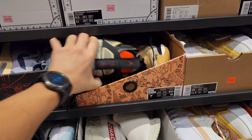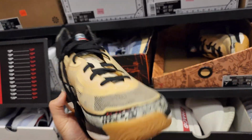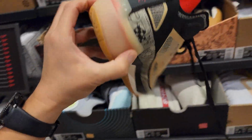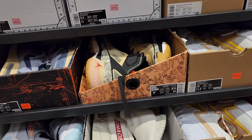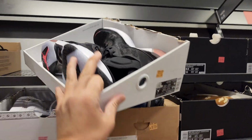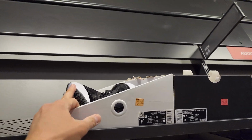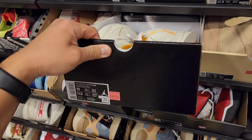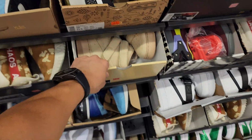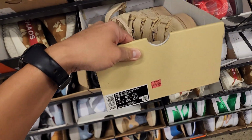Jordan 37. I think this is Tatum colorway. Yeah, Jayson Tatum colorway. I think this came out right before his signature shoe. Retail, I guess. $150 for these. These are 9.5 though. More Jordan 2s. I think we're gonna see a flood of Jordan 2s at the outlets. $150. Billie Eilish Air Force 1s going for $150.